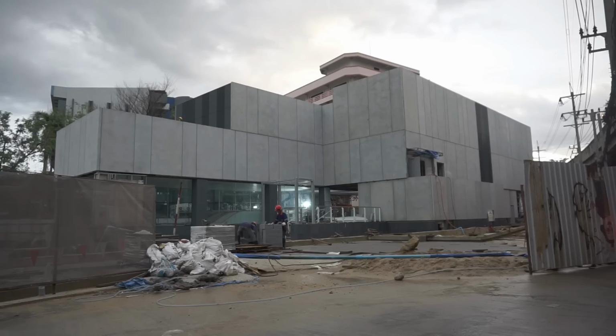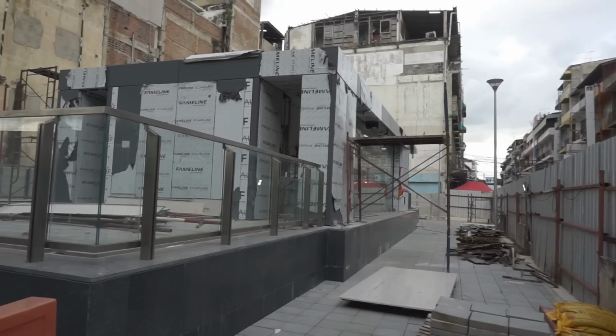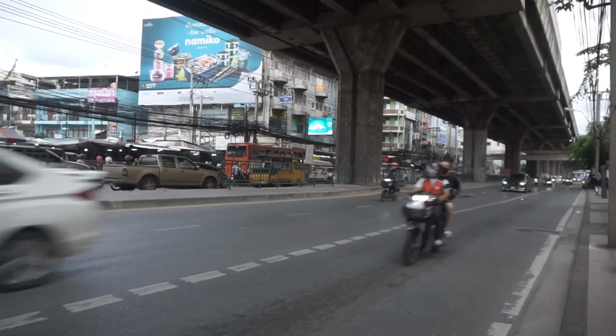Just behind me is Ramkhamhaeng University Station, OR17. This is going to make life a lot easier for the thousands of students who travel from all over Bangkok and the provinces to study here. I've just noticed it started raining as well, and I'm hoping it's not going to get too bad. This area has had some pretty bad flooding in the past.